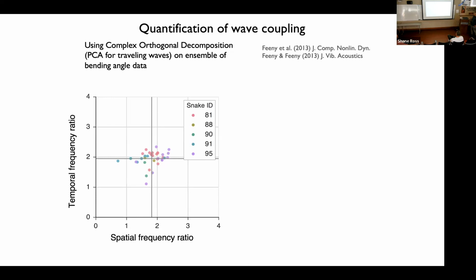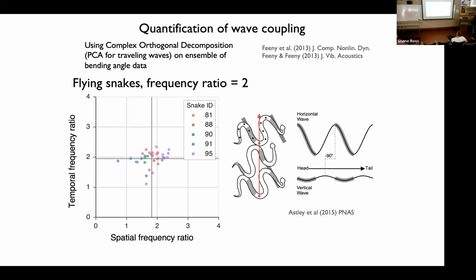And so what I'm showing here is the spatial frequency ratio and the temporal frequency ratio, and they cluster at around 2. So this frequency ratio of 2 was somewhat unexpected. It's been seen before in other snakes, the sidewinders, that they have a difference between their horizontal and vertical waves. So they have different waves, but their ratio is 1. So these are the only snakes where the ratio of the two frequencies is 2.